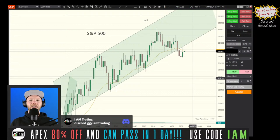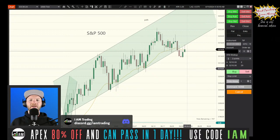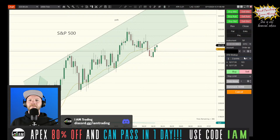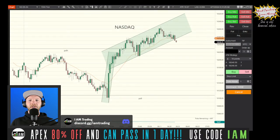Yeah, this is a very key area here. This is the top of yesterday's range. So, important that we either confirm above it or below it. And that will help us with our market direction this morning. Like the Nasdaq might be headed down here, getting some red bars.